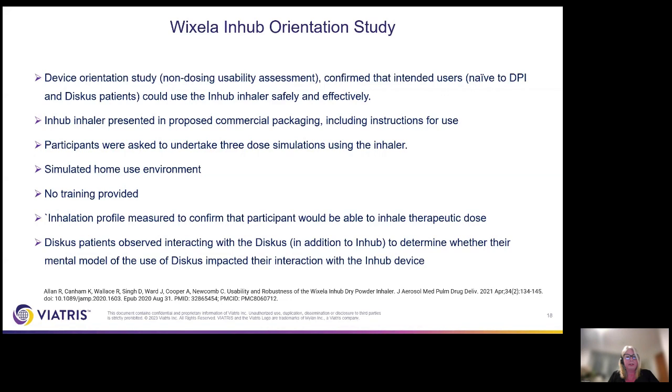Participants were asked to undertake 3 dose simulations using the inhaler in a simulated home use environment with no training provided. The inhalation profile of those participants was measured to confirm that the participant would be able to inhale a therapeutic dose. And for the user group of Diskus patients, we also observed them interacting with the Diskus inhaler and following the same task sequence in addition to Inhub, in order to determine whether their mental model of the use of Diskus impacted their interaction with the Inhub device.